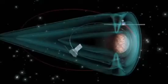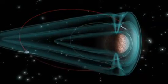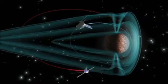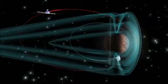With BepiColombo, we are able to have a much finer instrumentation, a higher resolution. The fact that BepiColombo is in a much closer orbit around Mercury and its improved instruments should help it to answer many of these questions.